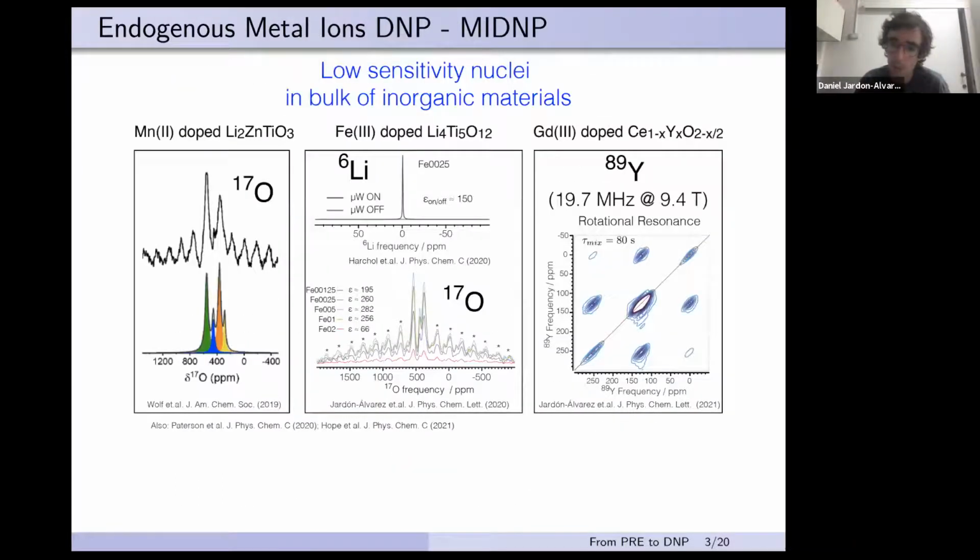We have shown that this approach gives us good results in a series of different systems. We were able to get really nice enhancement of low sensitivity nuclei in the bulk of inorganic materials, and here I'm showing you a few examples from our group. We use as polarizing agent some metal ions, for instance manganese 2, iron 3, or gadolinium 3, and we were able to get a great enhancement for these low sensitivity nuclei, yttrium-89 or oxygen-17. We also worked a lot with lithium-6.